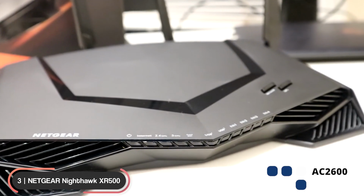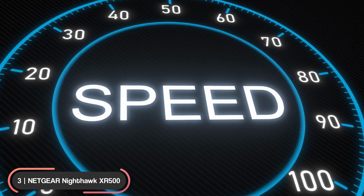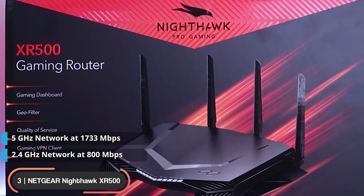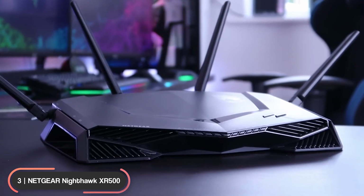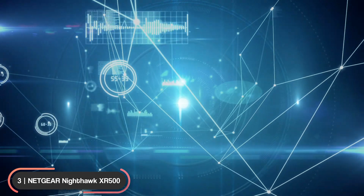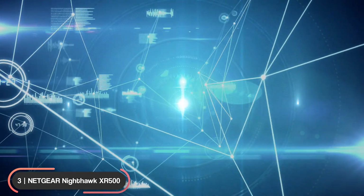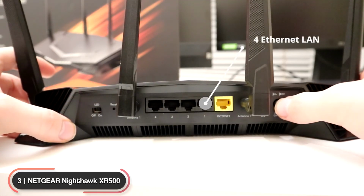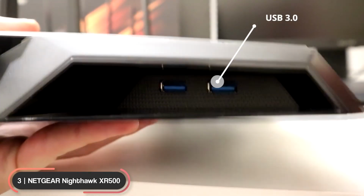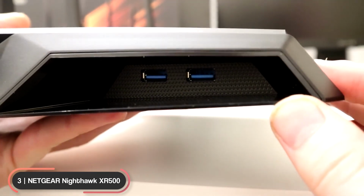The dual-band router is rated for AC 2600 speeds and produces a 5 GHz network at 1733 megabits per second and a 2.4 GHz network at 800 megabits per second. It also supports 160 MHz bandwidth. It has 4 Ethernet LAN ports that can reach gigabit speeds and 2 USB 3.0 ports for you to access media or connect a printer.